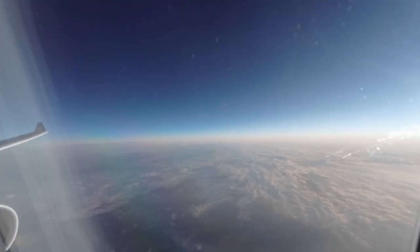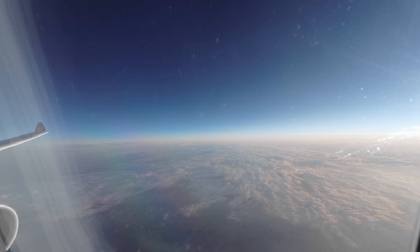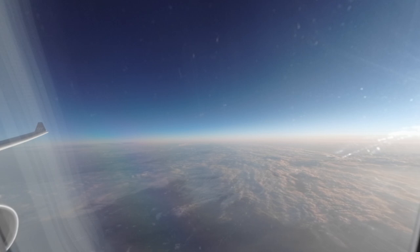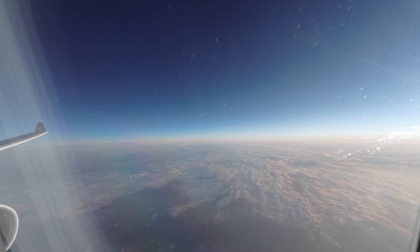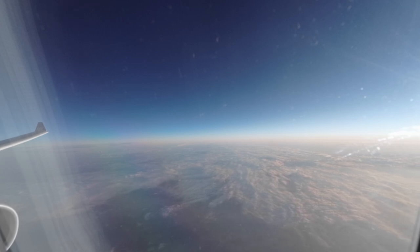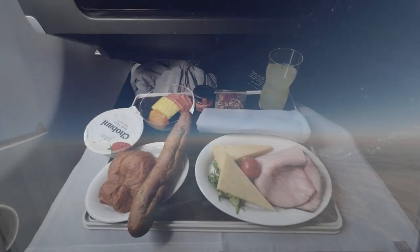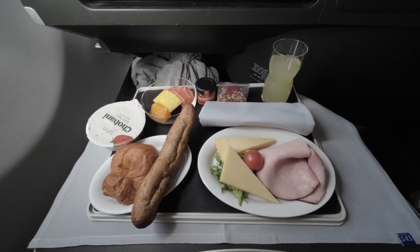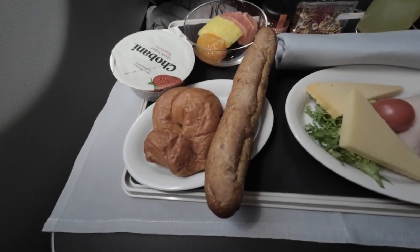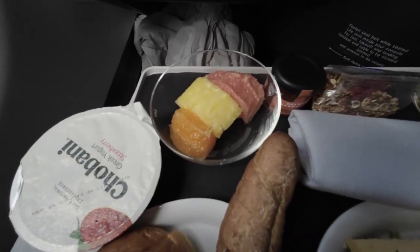After some hours going in and out of something you couldn't call sleep, I enjoyed the view out of the window waiting for my breakfast before we approached Oslo. Since I don't like warm breakfasts like omelets and roasted tomato, I enjoyed the bread, the cheese, the ham, some fruit, yogurt and some granola. Very nice.